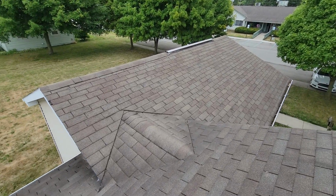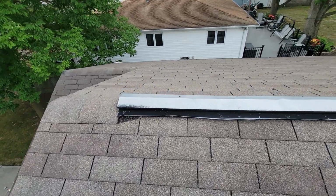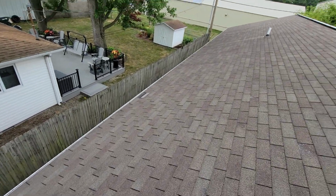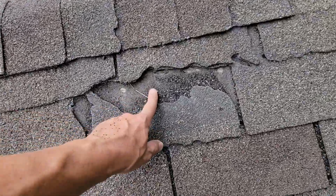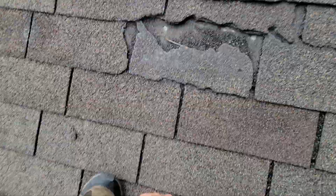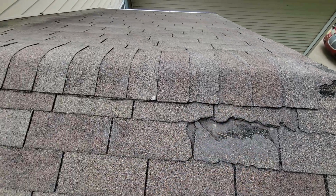This side is quite a bit more wore out. Quite a bit more granule loss here. Got a little bit of tab damage on this side. It's been there a while, and that's actually not good. There's not a lot of rain runoff, just what hits this top center ridge running down. If this damage were down lower, you'd have quite a bit more issues going on inside. But yeah, that's wore out. It's been that way for a bit.